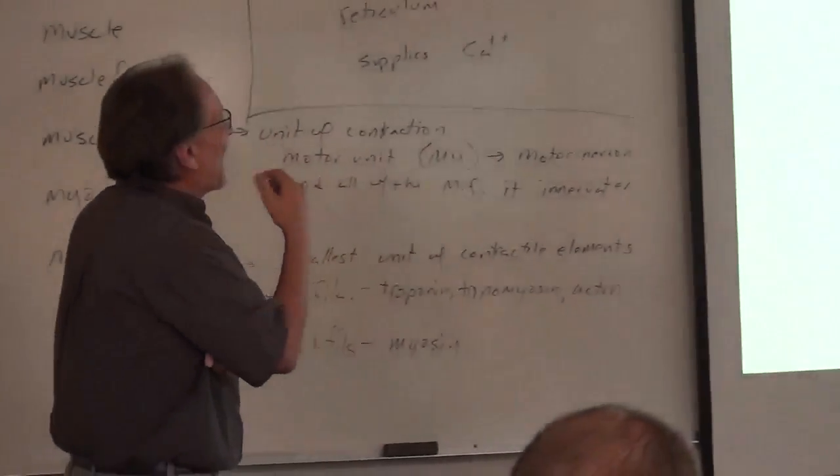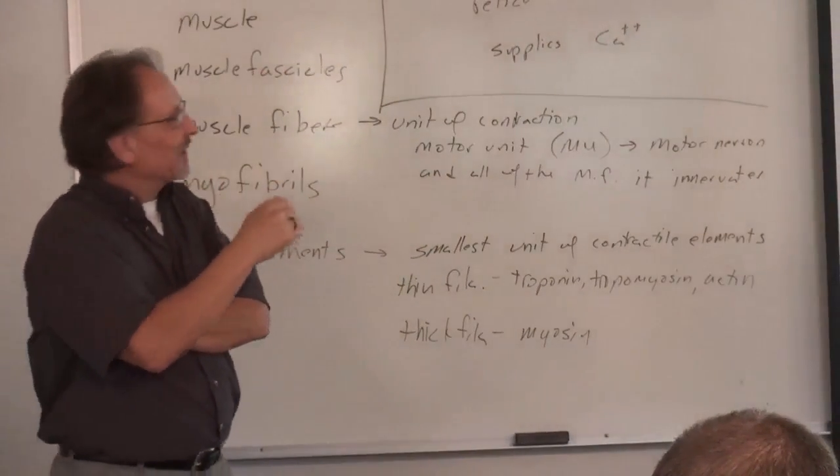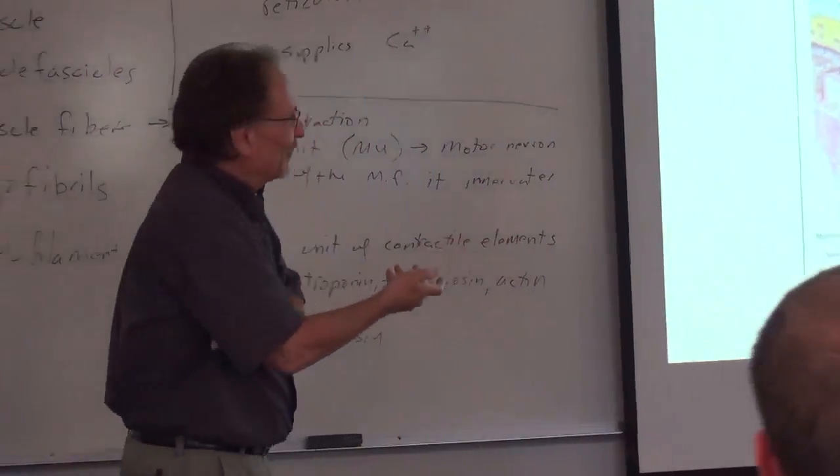Well, it's the gap between the motor end plate and the muscle itself. They don't actually touch each other, but that's so microscopic that for all intents and purposes they do. Okay.